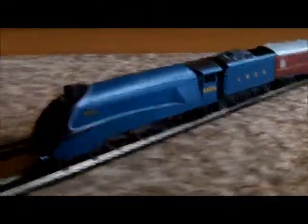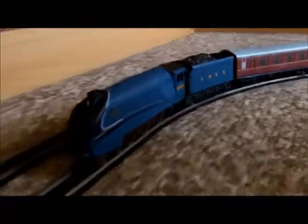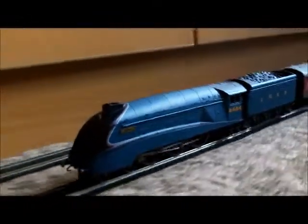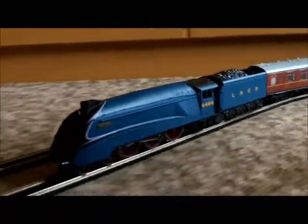And either, well, I know running would be better, but either running or as a display, like Mollard, Dominion of Canada. I nearly said Dominion of Canada there. Oh my goodness. Dominion of Canada and Dwight D. Eisenhower. Of course, the three runners are Bittern, which is now in this livery. I'd actually forgotten that Bittern was also in LNER Blue, as well as Dominion of Canada. But of course, the three runners, Bittern, Union of South Africa, and Sir Nigel Gresley.